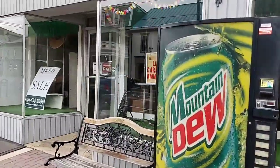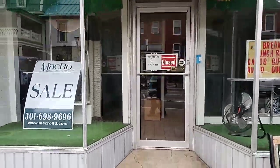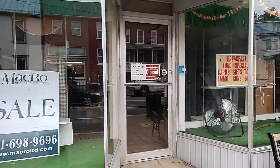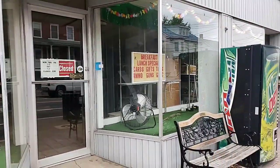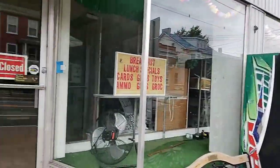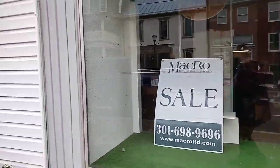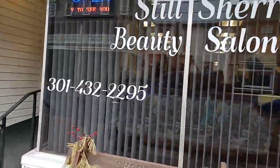Here's the former location of a place that many of us loved so dear, and that was Crawford's. Very interesting place. You could sit down, have your breakfast, buy some ammo for your hunting rifle, and then go hunting. Or even if you needed to, you could buy your hunting rifle. Yeah, very interesting location. It was very sad when that closed up. So it is currently for sale. Gosh, how I wish I could buy it and make it the station for Radio Free Hub City. That would be just fantastic. Beauty salon here, Sherry's.